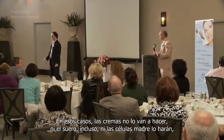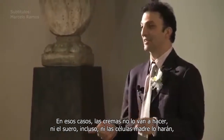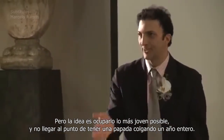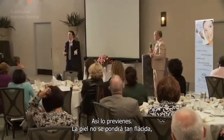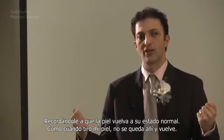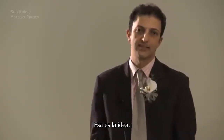So in the case of those things, really, the cream is not going to do it. Serum is not going to do it. Even the stem cells by themselves are not going to do it. You've got to go through the process of doing more cosmetic procedures. But the whole idea is to use it when you're younger, before you get to the point that you have a turkey neck hanging down to here, so that you prevent it, so that the skin doesn't get so saggy and doesn't lose its elasticity, so that it maintains its youthful memory of the skin to go back. So when I pinch my skin, it doesn't stay down here, it goes back. And that's the idea.